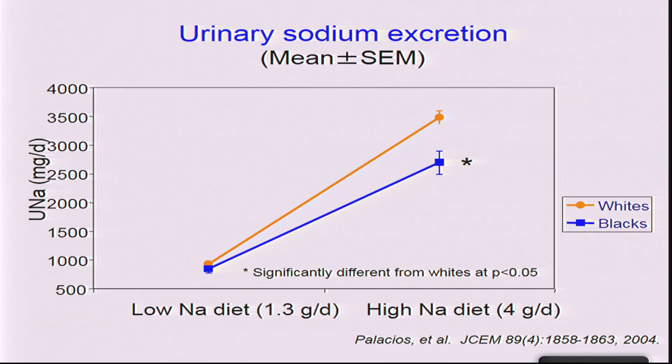Where did it go? Because it didn't influence weight, and we calculated by the physiology text that there should have been a 4 kilogram difference in 3 weeks with the difference between the amount of sodium that the blacks were retaining compared to the whites. I've looked up in the literature, and there's cadaver data showing black skeletons have higher sodium content than white skeletons.